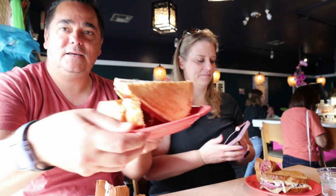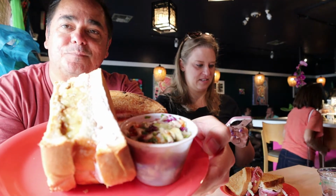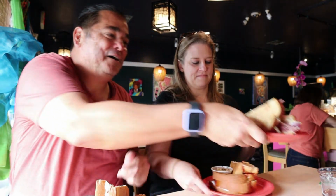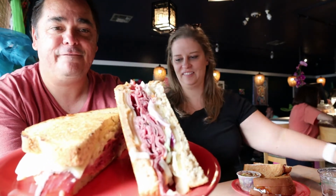And then we got the, what do they call the peanut butter and jelly one? The Colossal PBJ. You can see the side of coleslaw there. Looks wonderful. I'm about to lose the sandwich. And then we have the Woody. And I was saying, by looks, this is probably going to be my favorite here. Want to do the honors?